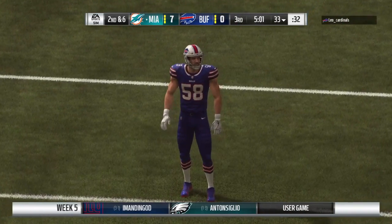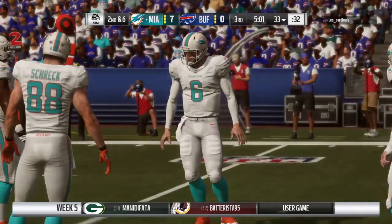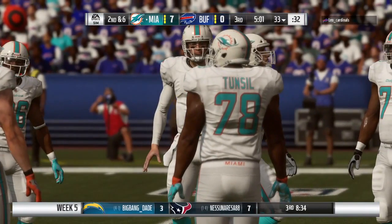When we see those runs to the perimeter, when we see those runs to the edge, we think about big breakers, don't we? In this case, it was a modest gain, but it does open up possibilities here on 2nd down.